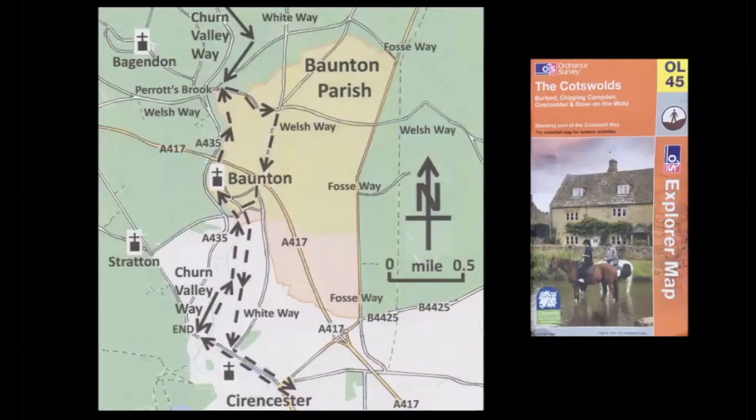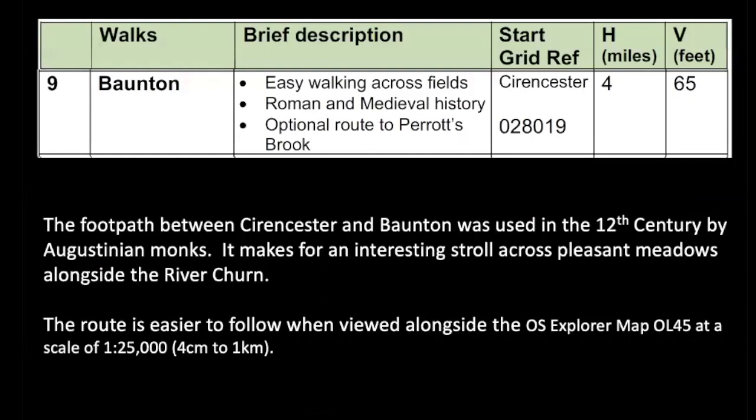Much as I've tried to describe the route as clearly and accurately as possible in the booklet, it's always a good idea to take an Ordnance Survey map, such as this large-scale version. Inside the booklet, there's a brief description of each route, and this particular one is mostly easy walking across fields. In Cirencester, the route does pass alongside the remains of the Roman wall and the grounds of the medieval abbey, which adds a bit of interest.